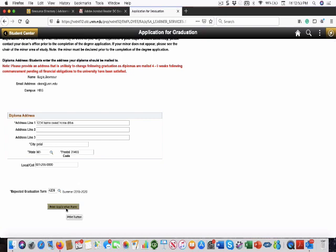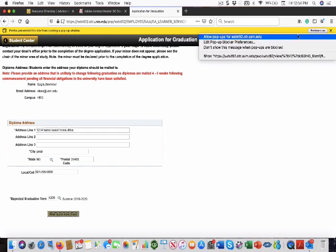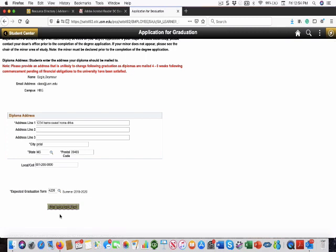Then you're going to hit Print Application Form. And it's going to work. Firefox popped up that it was blocking, so you want to make sure that you're allowing pop-ups for this particular website.